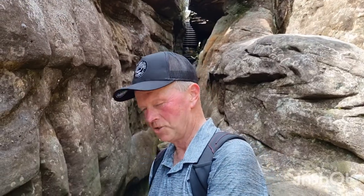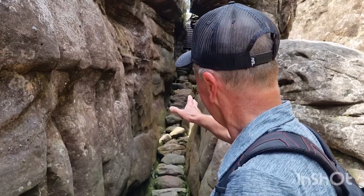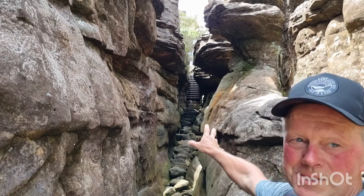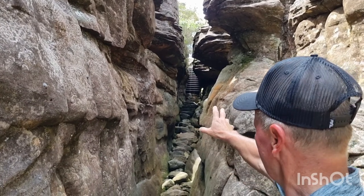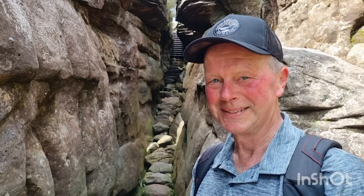Anyway, let's get back to part two of the episode as we walk to the Pinnacle Lookout in Hall's Gap. We're almost there. So this is the end of the Silent Street walk, and you've just got this narrow little area here, and then a little stairway just at the end. You climb up there and you're pretty well just about at the Pinnacle Lookout.